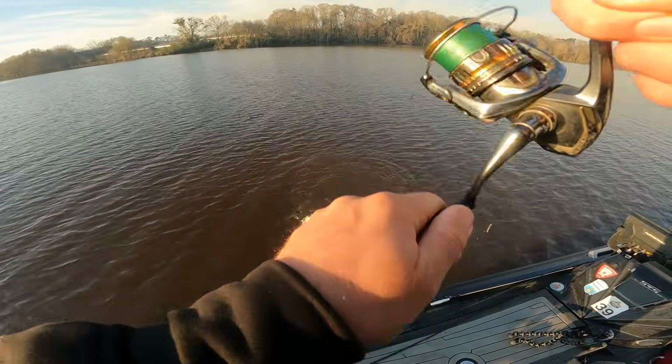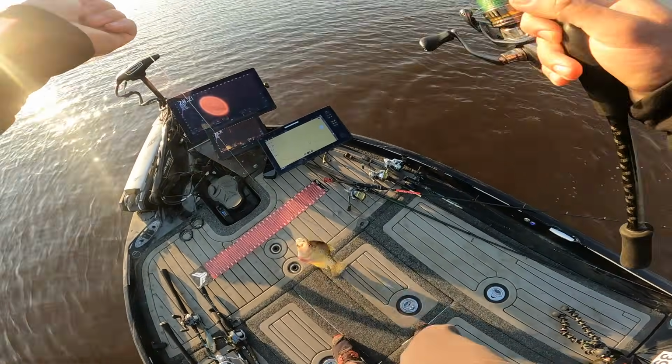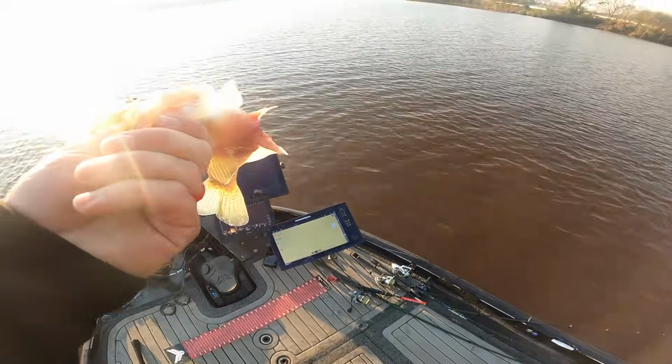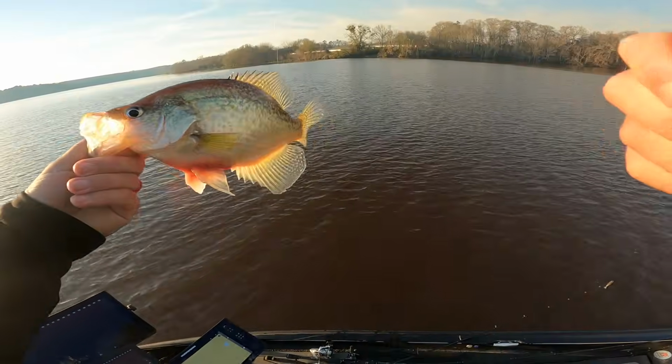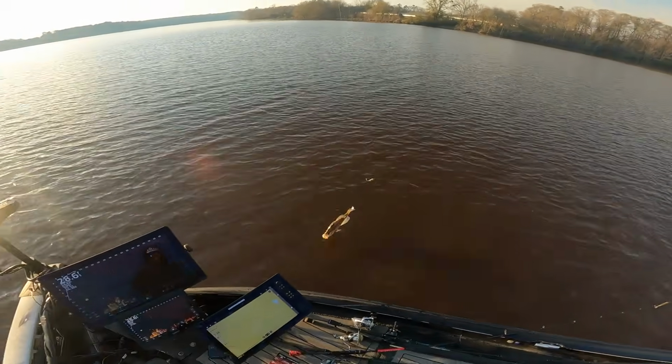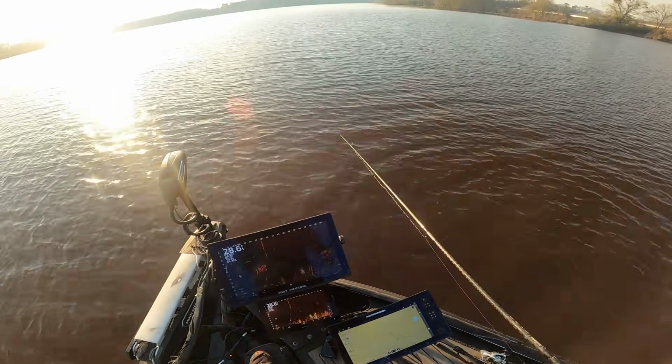There we go. Big old mean crappie guy. Look at this guy's belly. He's got the old fungus. He's got the chest fungus. He is humongous. That's gross. That's cool. A beach ball action. Suspendo beach ball.